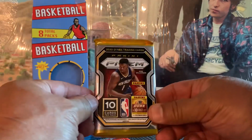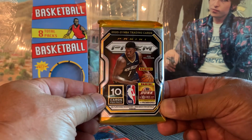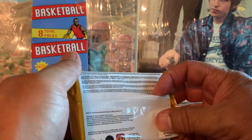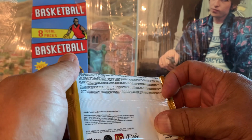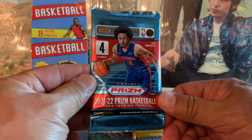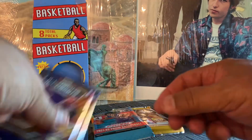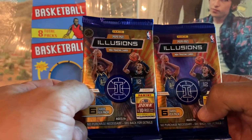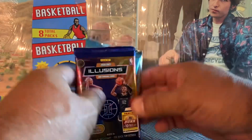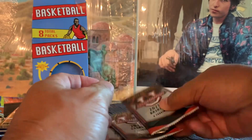We got, actually, this is nice. We got a Prism. 2021 Prism. 10 card pack. So that's pretty good. Can't really tell. I guess it's a retail pack. This is a Prism 2022. I think it's from a blaster or something. And a couple of Illusions, 2021 Illusions pack. So I'd say 4 of these packs are kind of cool, and 4 of them are interesting. So let's open them up.